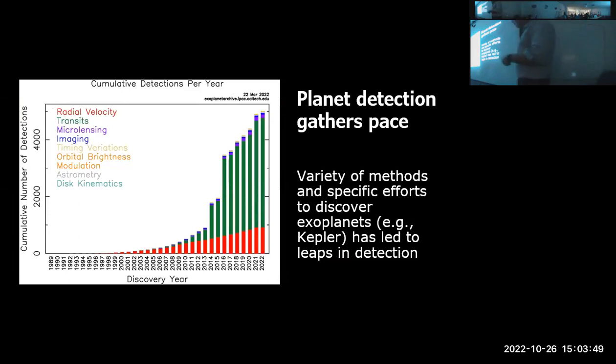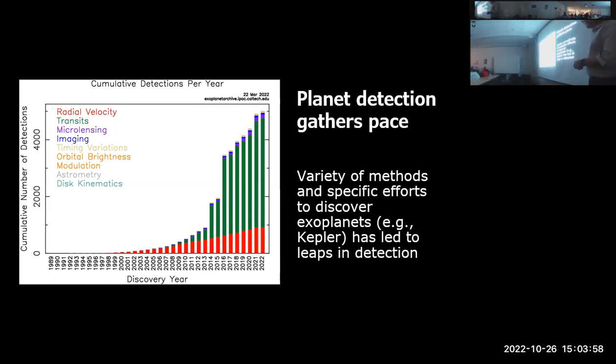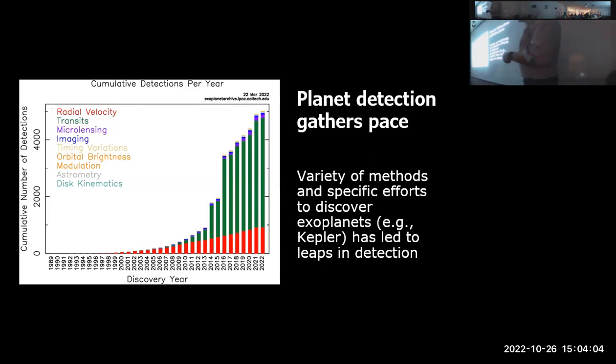So all of you probably know this. This is a frequency diagram, total number actually of exoplanets discovered versus time. And obviously 1995 was a very big year for exoplanetary science. And since then, there's been an explosion in the number of exoplanets that have been discovered, especially with missions like Kepler.